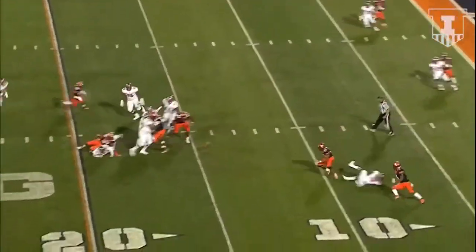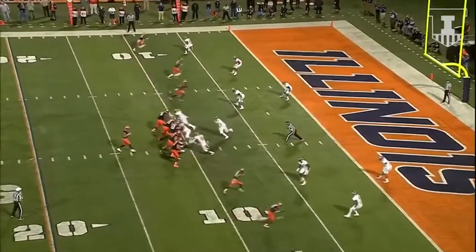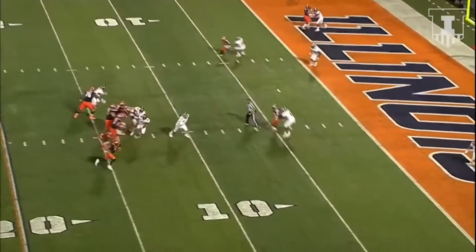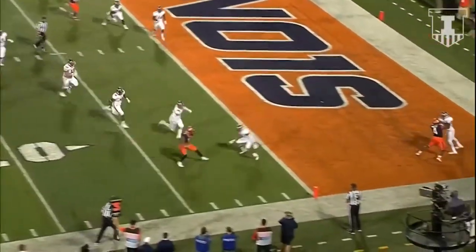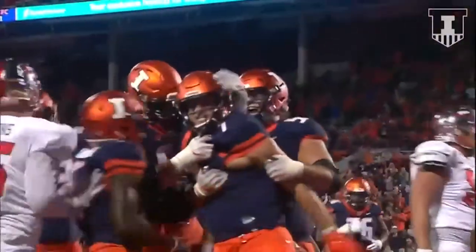Short drop, hit as he throws, the ball is loose, and the Illini have it! Illinois from the 9 of Western Kentucky, back to pass Crouch, now he's going to run it, he's got room, dives for the goal line, and he's in for the touchdown!